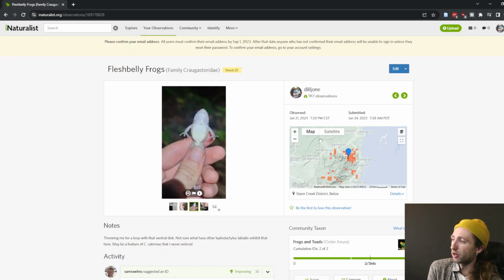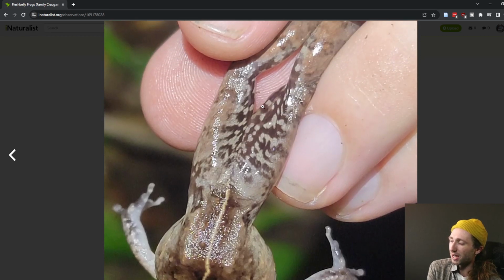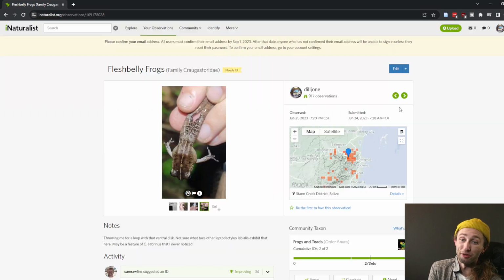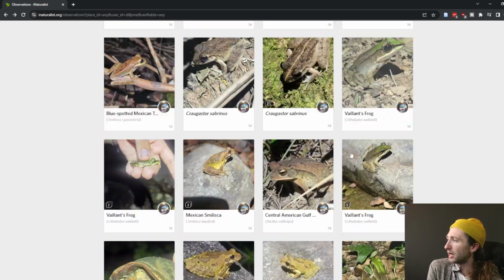So this is a frog that next time I find it, I have fantastic pictures of all of the characters, but I am going to bring it back and figure out what the hell it is because I am so confused. But yeah, it's been really, really tricky. If you know what it is, please let me know.